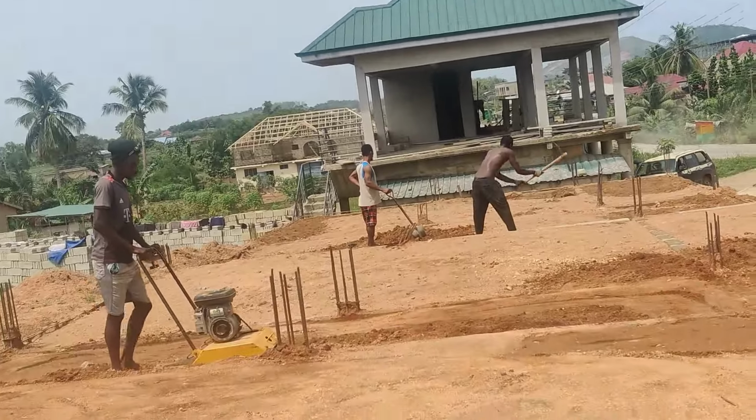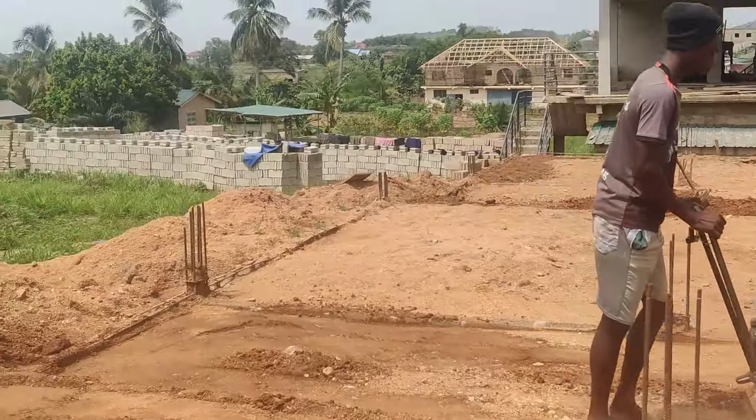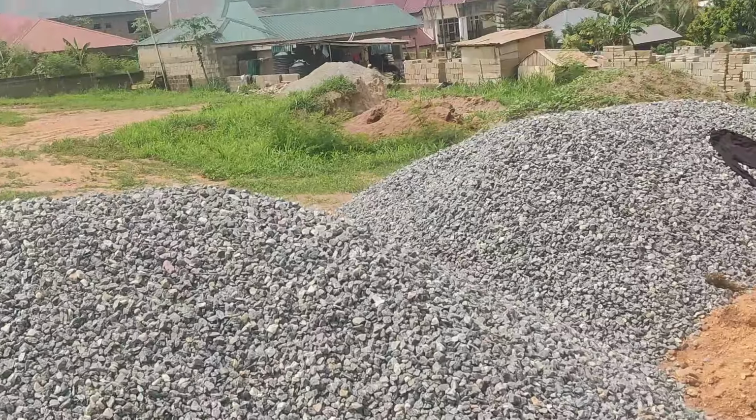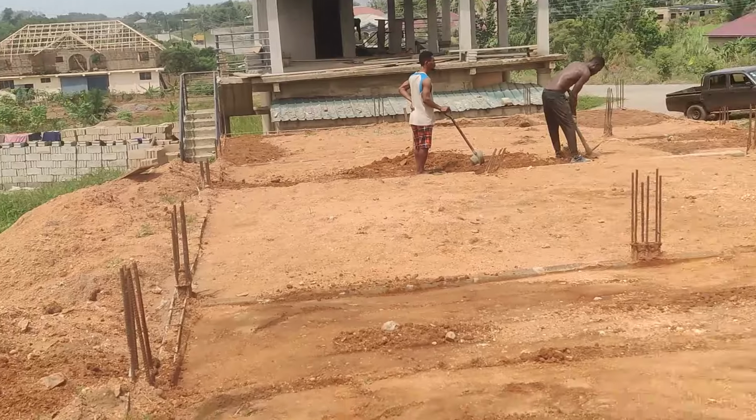So yeah, that's them continuing it. Just to be aware of a little bit of cost and stuff like that. Luckily, I bought a couple stones before the price increases, and I've got some sand over there as well.